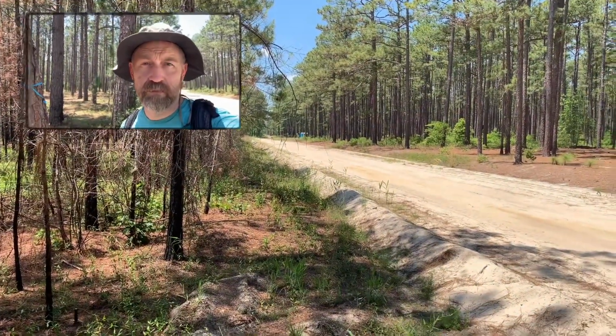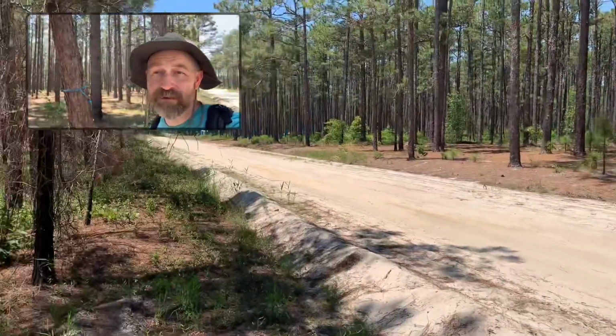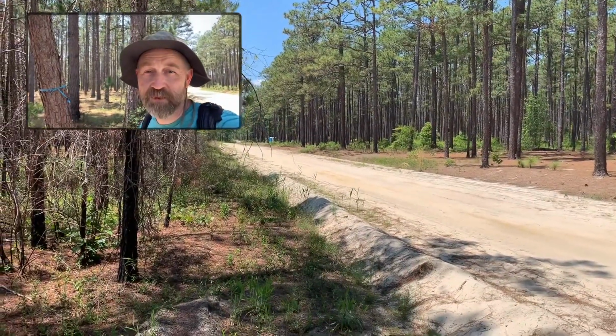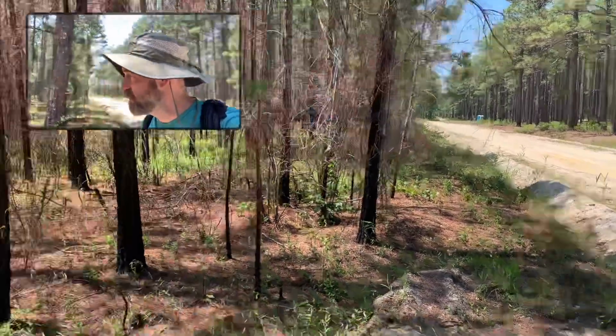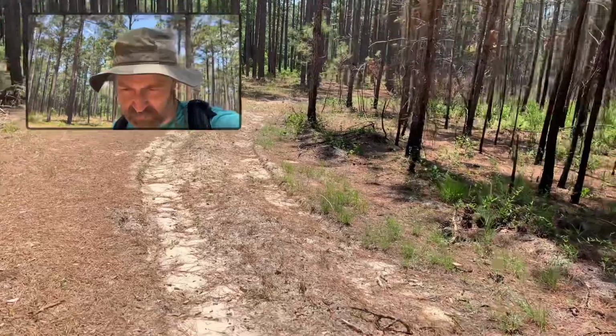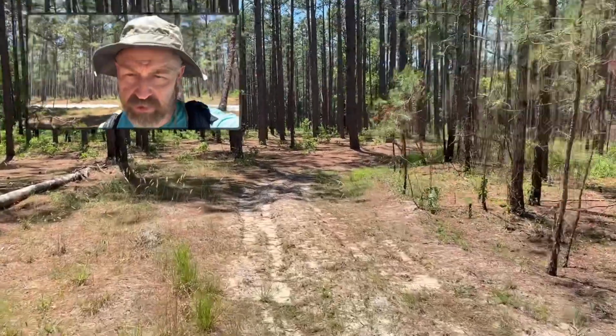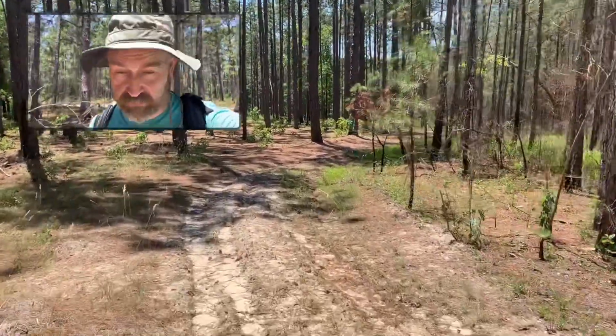Hold up. Wait a minute. Something ain't right. I think I just came from up there. That's where the detour started. But it said bear to the left. Maybe I was supposed to go right where the blazes were. The guide has some issues in this section.